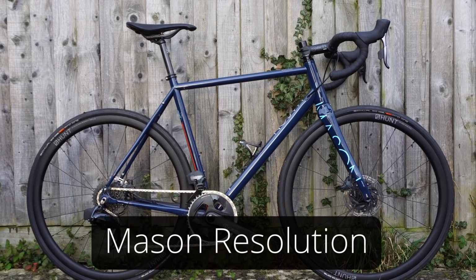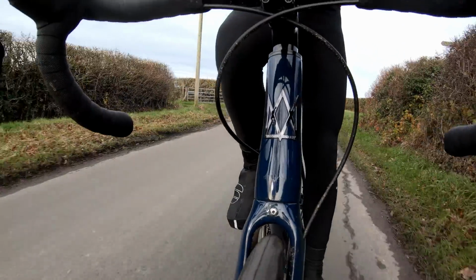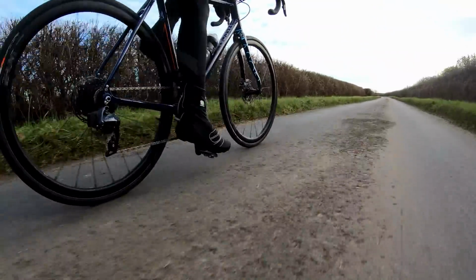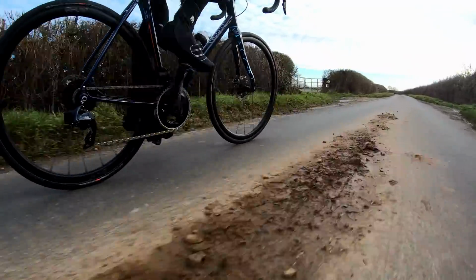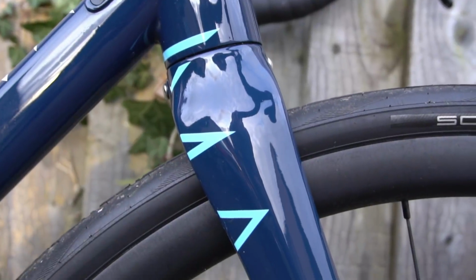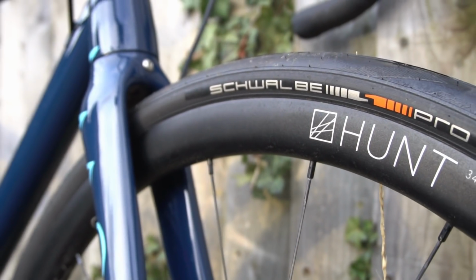If you don't want carbon, and there are many good reasons not to choose carbon these days, then the steel-framed Mason Resolution is a smart and stylish choice. Mason cycles were early to embrace disc brakes, wide tyres and modern endurance bike geometry, and the Resolution, now in its second generation, delivers an impressively smooth ride that makes you wonder what all the fuss about carbon is. It is reassuringly expensive for a steel bike though, but it does look absolutely splendid and is packed with nice features that show considerable attention to detail.